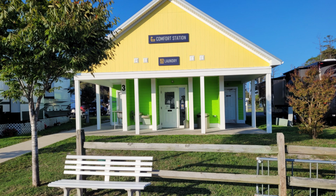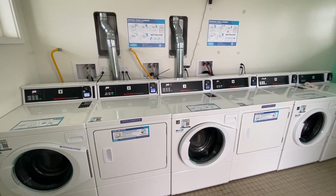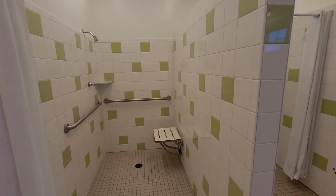Spread throughout the campground are 3 comfort stations. Each has a small laundry area. There are clean bathroom facilities and nicely tiled showers.